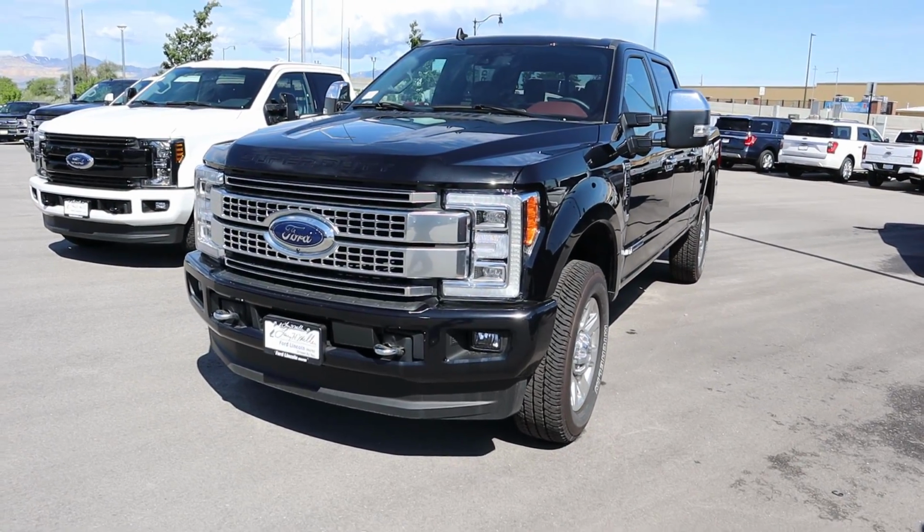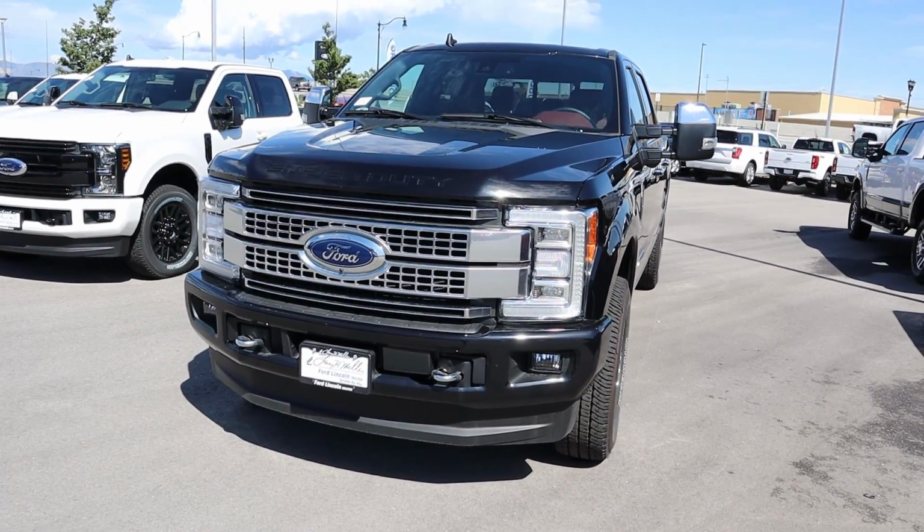Hey everyone, it's Ben Hardy here, and today we're going to be going over the 2019 F-250 Platinum. As always, we will do a quick walk around on the truck, go over the key features, then we're going to take it out to see how it drives.